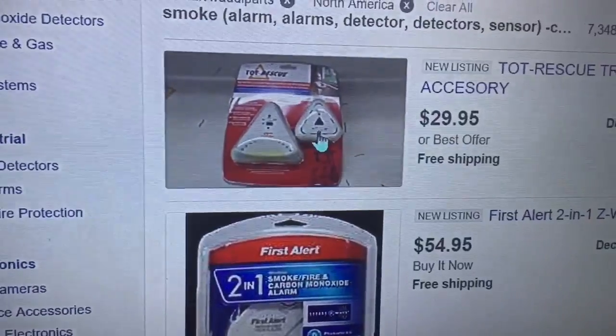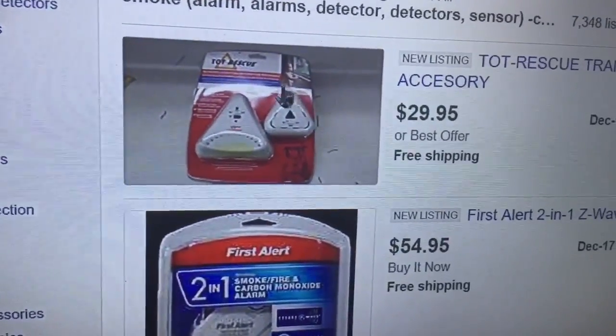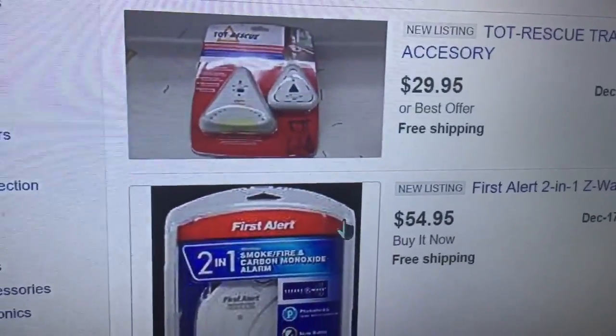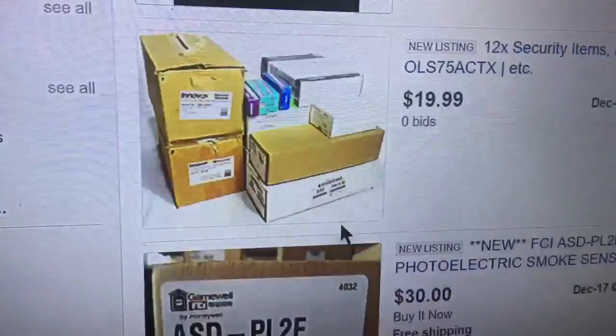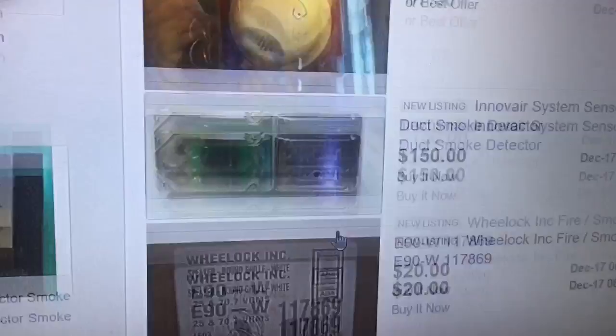Now, one thing about these. Years ago, I remember I dreamt that I was, could have been our house, but there was a GE smoke alarm that was triangular like that, instead of square. Looked like the 301, but it was triangular.